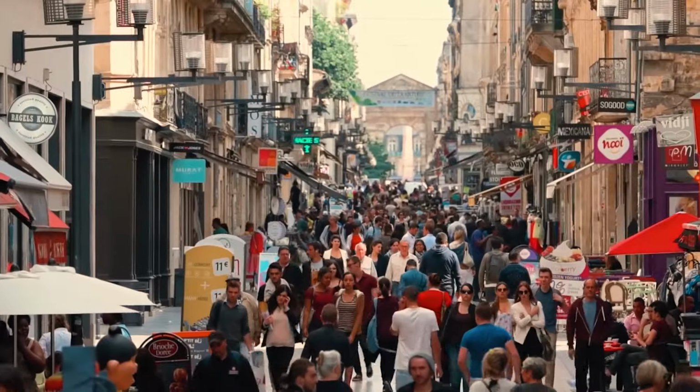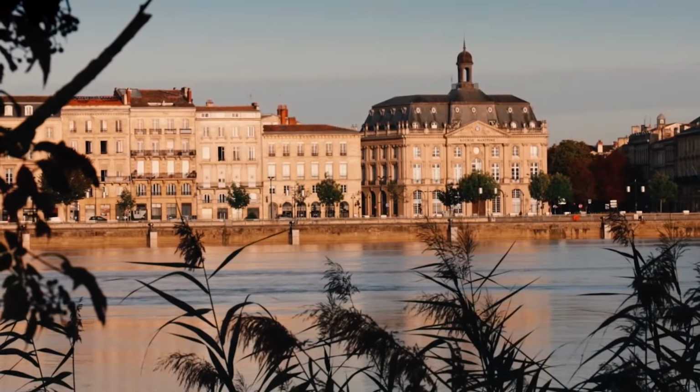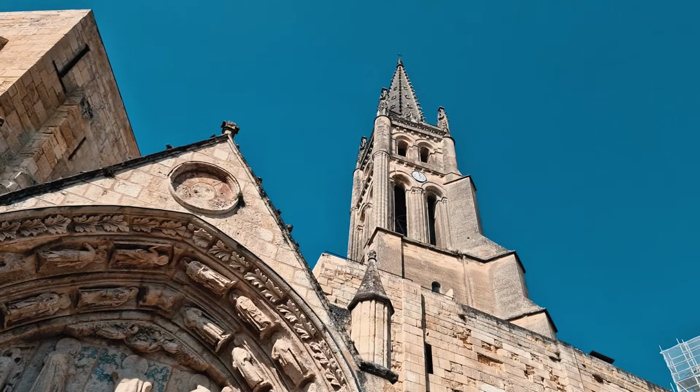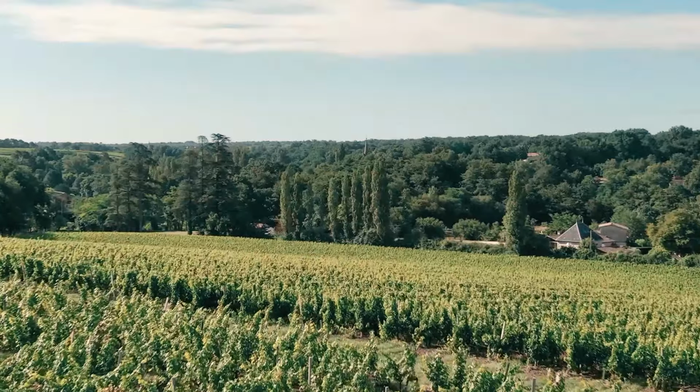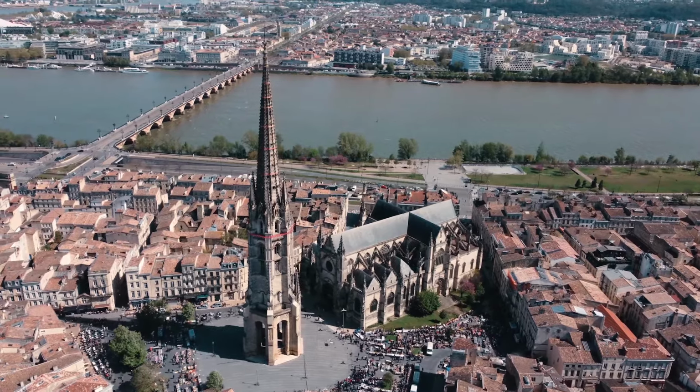Bordeaux is definitely worth visiting once in your life, especially if you like wine, but even if you don't and you want some culture, nice sunshine, French countryside, all in a cost-effective city break, look no further than Bordeaux.